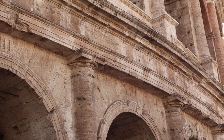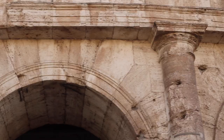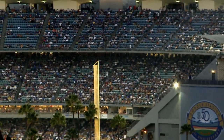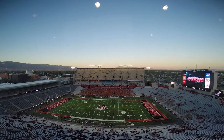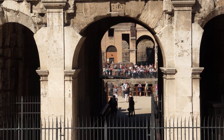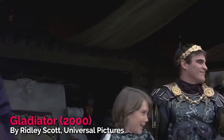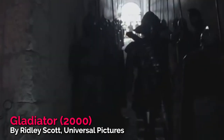80 archways made up the outer ring, and each was numbered and assigned to spectators to find their seats, just like stadiums today. This efficient engineering allowed the building to fill up quickly and empty in 15 minutes. 76 entrances were for public use and had numbers. The other unmarked four gates had different uses. One gate was for the emperor, one for Vestal Virgins, and the other two were for the gladiators.